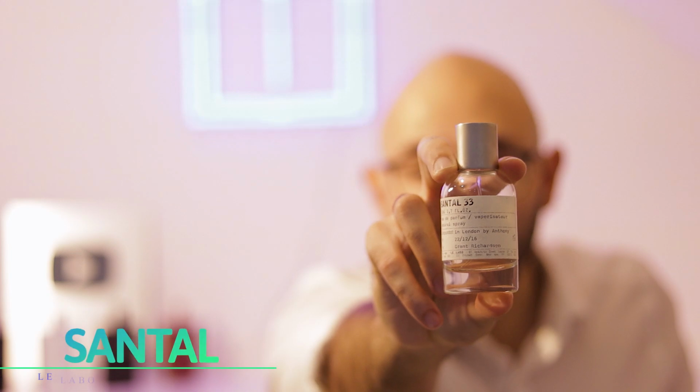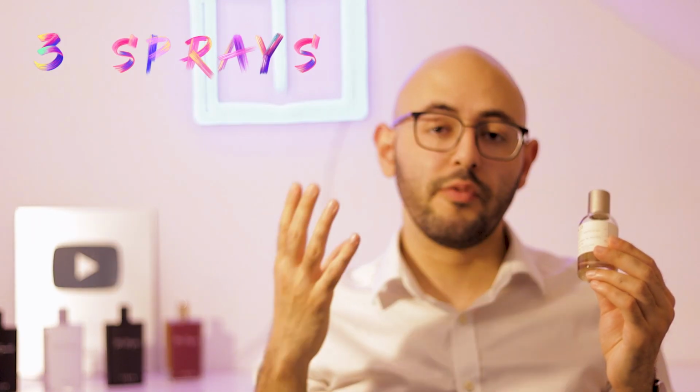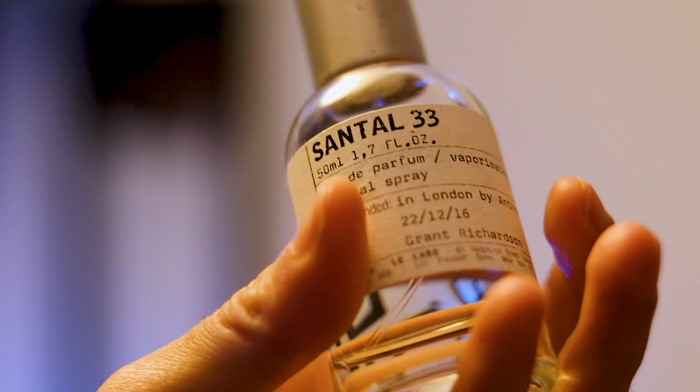The Labo Santal 33. A fragrance that I love to hate on, and annoyingly this has really good performance. So it's over 10 hours longevity with a medium to loud projection. I'd say 3 sprays max for Santal 33, so you don't have to make people suffer too much with you, but also I think a lot of people underestimate how diffusive and expansive woody molecules can be. Woody molecules are very large, so some people actually go anosmic really easy or nose blind to some woody fragrances very easily compared to other people, depending on your nose's DNA. But you'd be surprised how much a cedarwood or sandalwood fragrance can really project and fill up a room. So I'd say 3 sprays is definitely all you need, 3 max.